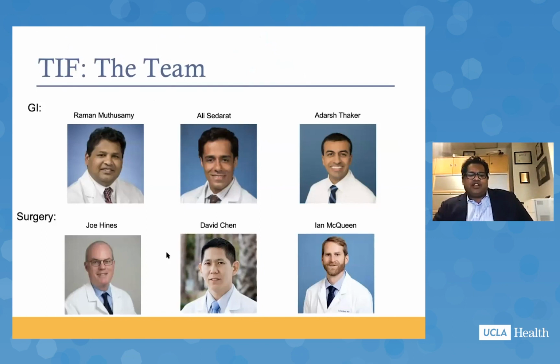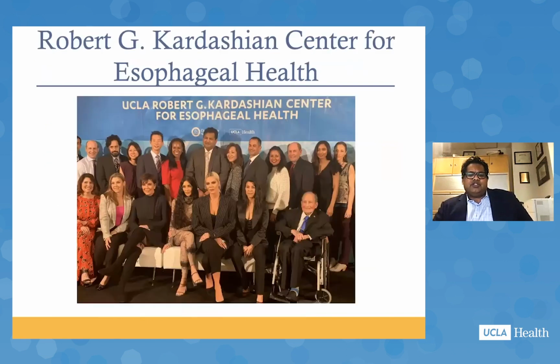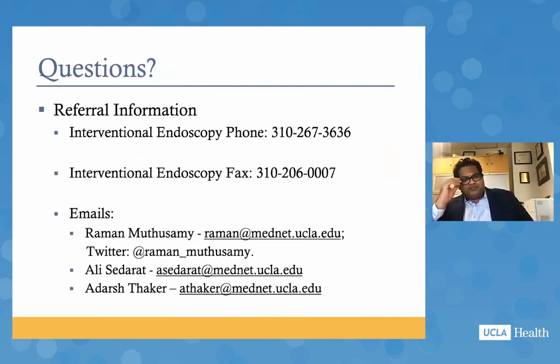On the surgical side, Joe Hines, Dave Chen, and Ian McQueen. Again, our interventional group, 5 people and excellent partners. And who knows, if this expands, we may have more of our colleagues doing this as well. And of course, we want to bring technology to our newly named Robert G. Kardashian Center for Esophageal Health. This is the opening event, and we feel that this is an important addition.